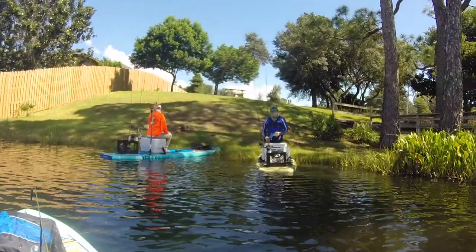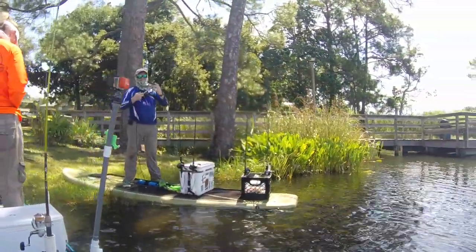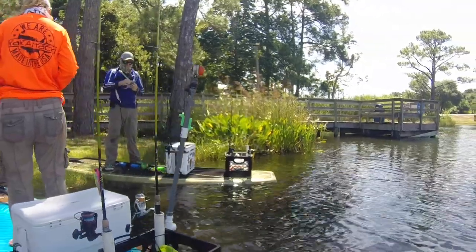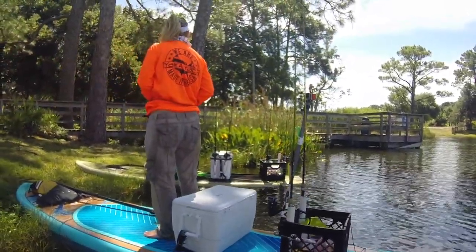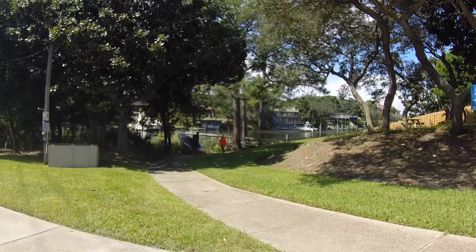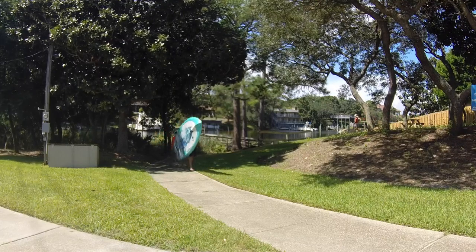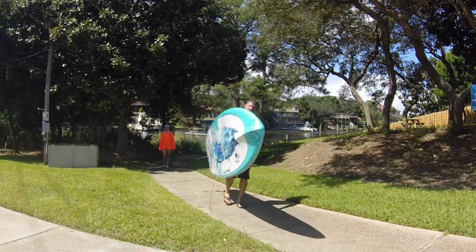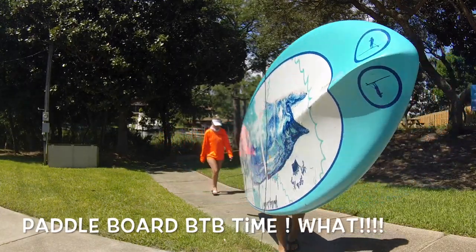Well, well, well. We made it back. Yeah, we did make it back. I tell you what, there was a little bit of wind today, about 10 miles an hour, and it did make paddling a little bit rough, but I thought they performed excellent. In fact, paddle boards have been something that I've wanted to try forever, and they exceeded all my expectations. I can't wait to do it again. And man, look at the backside of this thing. Absolutely beautiful. A big old kingfish.